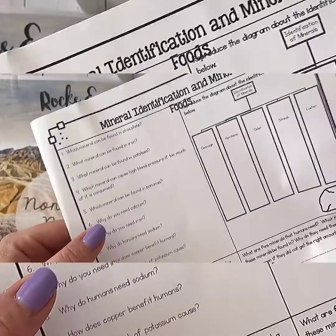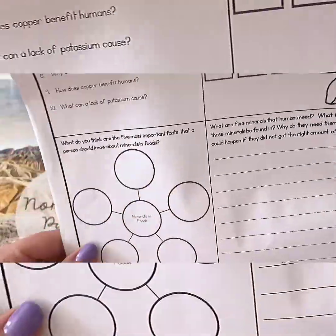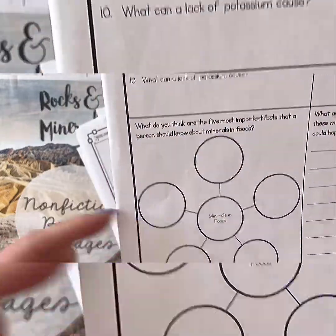So comprehension questions again, another diagram there, writing prompt, and then important facts.